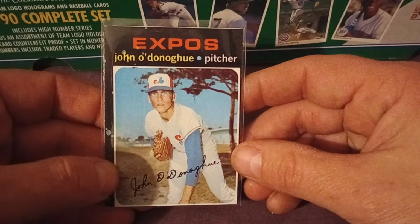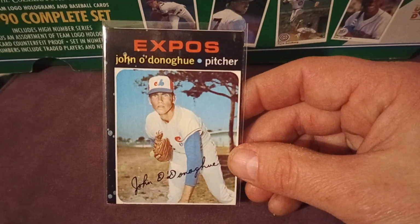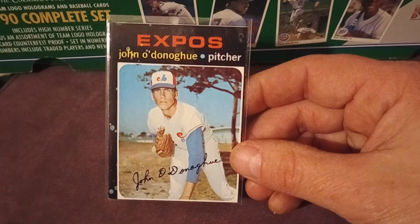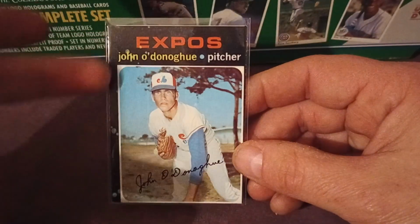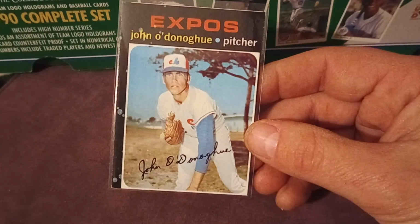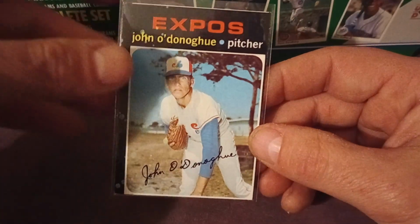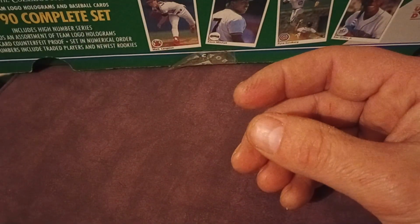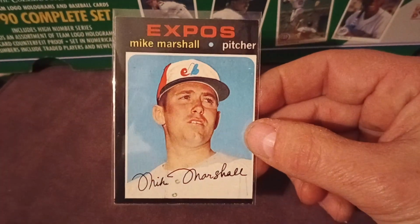So this John O'Donohue, obviously it's spotted, it's off center, but as far as I'm concerned, this card is fairly strong in that the corners are sharp-ish. You're not going to find 1971s in crazy, ridiculous shape. I mean, you might find a handful here and there, but even in the slot, there were some. So John O'Donohue. Then this one, very nice card, Mike Marshall.